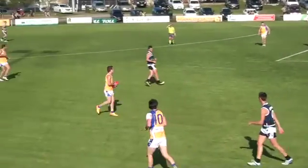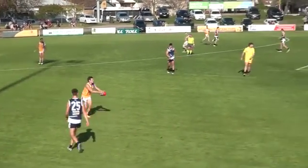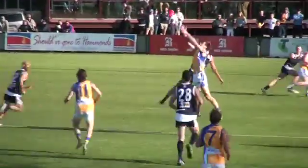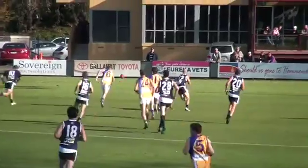Mark taken here by Philo between the centre wing and half back position for Bendigo. Just looks up, decides to bomb it up towards half forward for Bendigo. Nice little thump there from Edwards. Brought it to ground. Picking it up's Kennedy.